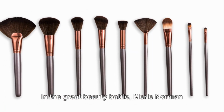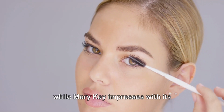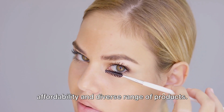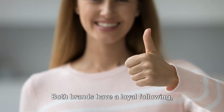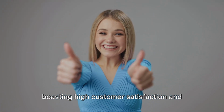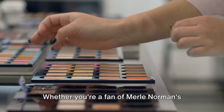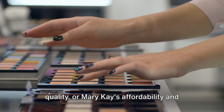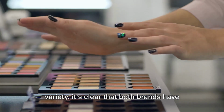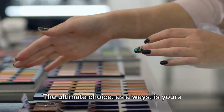In the great beauty battle, Merle Norman stands out for its unrivaled quality, while Mary Kay impresses with its affordability and diverse range of products. Both brands have a loyal following, boasting high customer satisfaction and commendable brand reputations. Whether you're a fan of Merle Norman's quality or Mary Kay's affordability and variety, it's clear that both brands have a lot to offer. The ultimate choice, as always, is yours to make.